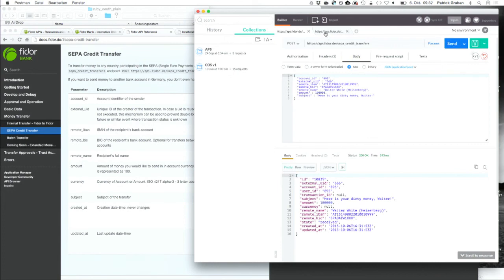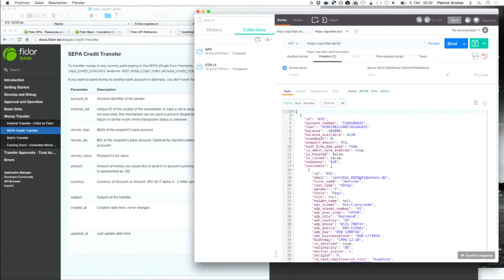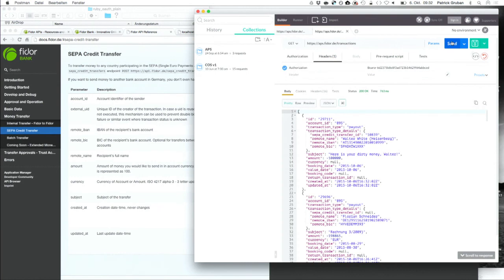And if I head back and look at the transactions, I should be able to see this new transaction in there with a payment to Walter White. And yeah, I can see it. So this is the very basic of how you can set up your transfer, and I think it shows that it's quite fast to do that.